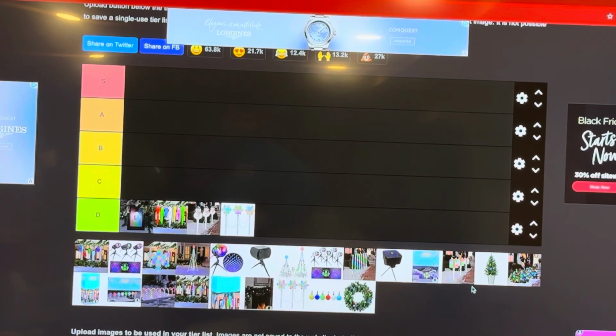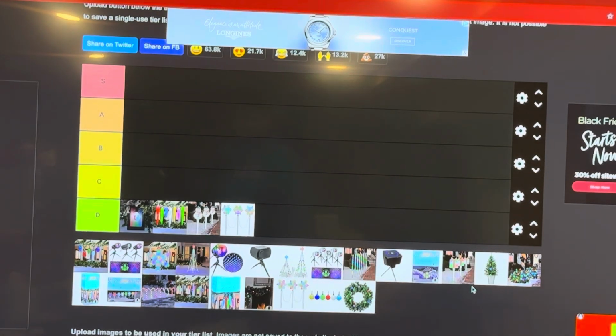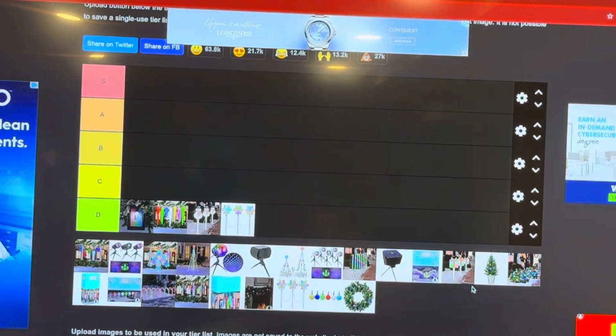And also, they're at the $60 price point for three. For only three stakes. So every three stakes, you have to buy another one, which can get very expensive very quick.